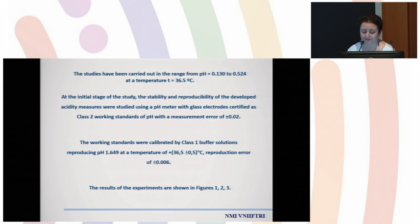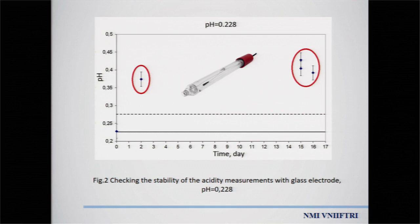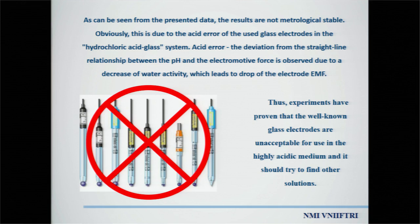The results of the experiments are shown in figures 1, 2, and 3. This is pH 0.524. This is pH 0.228. And this is pH 0.13. As can be seen from our presented data, the results are not metrologically stable. Those experiments have proven that the well-known glass electrodes are unacceptable for use in highly acidic medium, and we should try to find another solution.